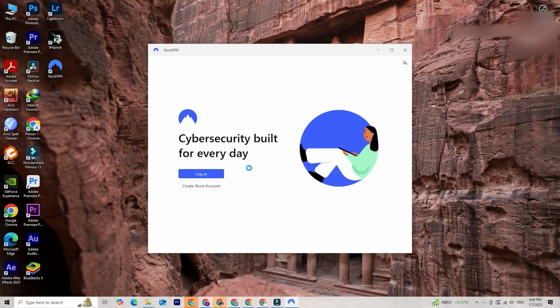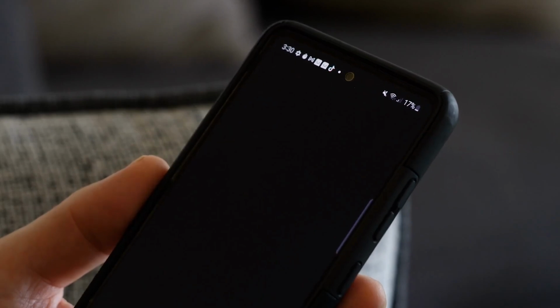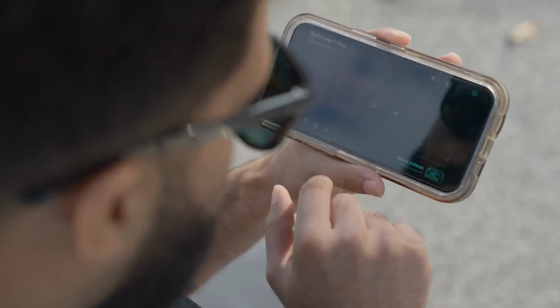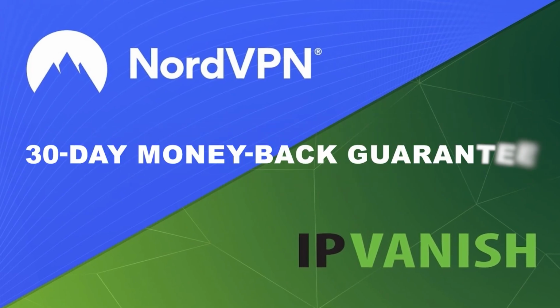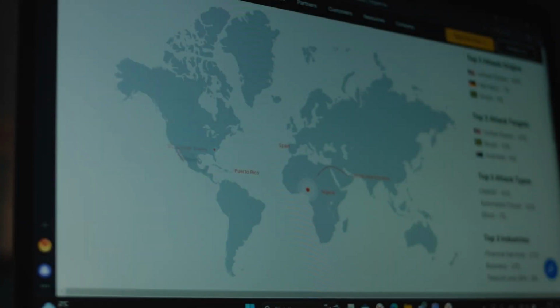Choose NordVPN if you prioritize speed and advanced security features like threat protection and Double VPN. Streaming is a must, and you want consistent access to platforms like Netflix and Disney+. You prefer a polished, intuitive app experience. Both VPNs offer a 30-day money-back guarantee, so you can try them out risk-free to see which one best suits your needs. And that's it for today's comparison of IPVanish versus NordVPN.